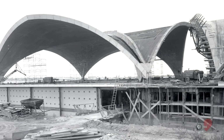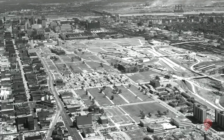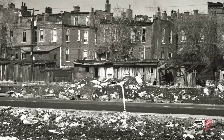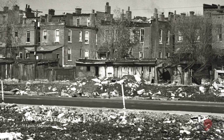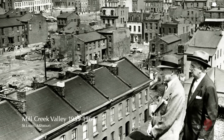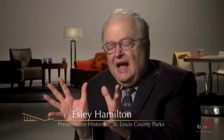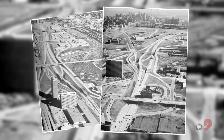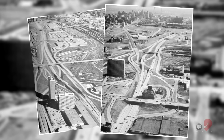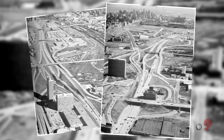The city of St. Louis decided to recreate the central part of the city that began around 18th Street all the way up to Grand Avenue. And most of that was pretty bad slum. Council Plaza was part of the original Mill Creek Valley Urban Renewal Project, and it reflected the optimistic look to the future that was so prevalent at the time. It was 2 apartment buildings with a large office and retail complex.